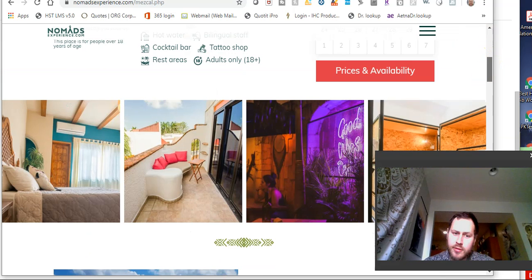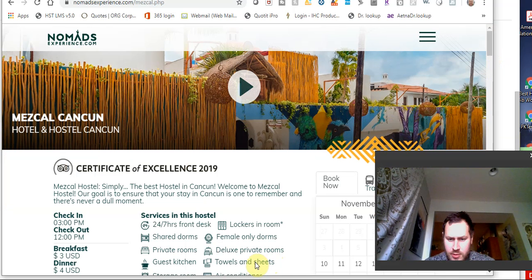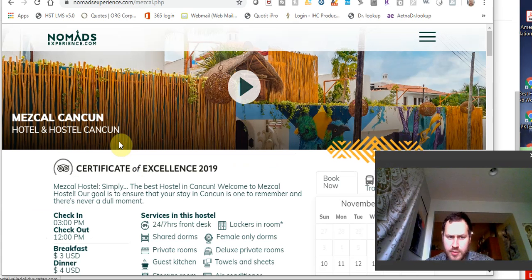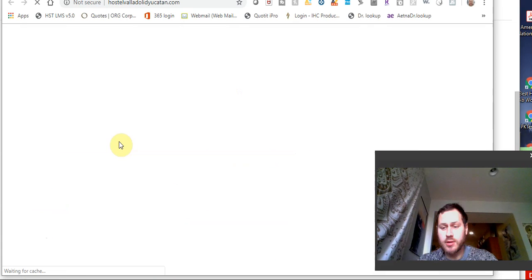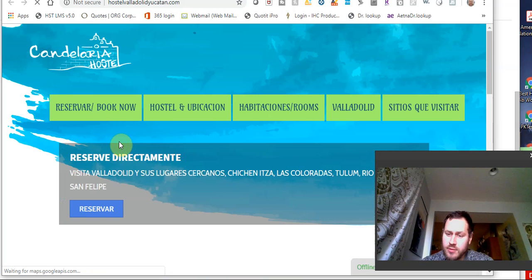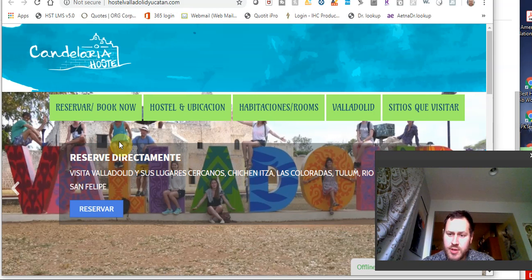And then the next day, what I would recommend is get yourself to Valladolid. It's about $14 a night at the Hostel Valladolid, and breakfast is included. This is one place where you can get up super early and get to Chichen Itza. If you want to be at Chichen Itza while it's still empty, you probably want to stay here, because it's only about 45 minutes away.